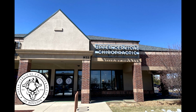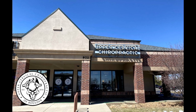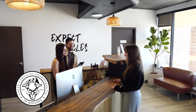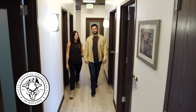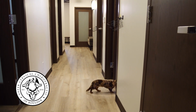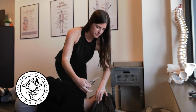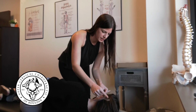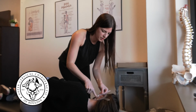There are nearly 300 different ways the upper cervical area can misalign, so there are no cookie-cutter corrections to this part of the spine. Dr. Christina Koblish and Dr. Ryan Mosque are a husband and wife chiropractic team that specializes in the Blair upper cervical technique, focusing on gentle approaches to address this sensitive area.